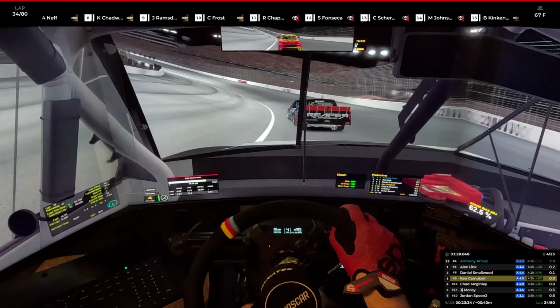See if this damage is affecting me that much. 33.336. I would have thought he would have washed up more than he did hitting the apron there. And if I was closer, I could have taken advantage. 30.3. That just wasn't there.